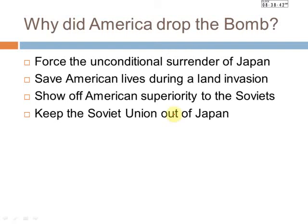And lastly, is to keep the Soviet Union out of Japan. Like I said before, once the Soviets invade Japan, are we going to have a hard time getting them out? Yeah. And so we want to keep them out as best we can. So that's why we dropped the bomb. Questions there?